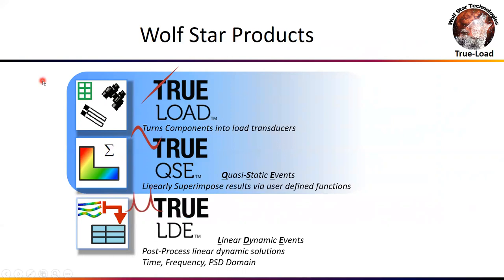And then the third product we've got is a product called TrueLDE, and that stands for Linear Dynamic Events. And that simply is a post-processor for linear dynamic solutions. Many of the post-processors out there for FEA haven't really been oriented towards the needs of looking at models when you have time domain or frequency domain results for linear dynamic solutions. And so this is tailored just to that. So basically it's helping you understand your FEA results more easily and better. And that's a purely analysis post-processing tool. It's got nothing to do with tests.